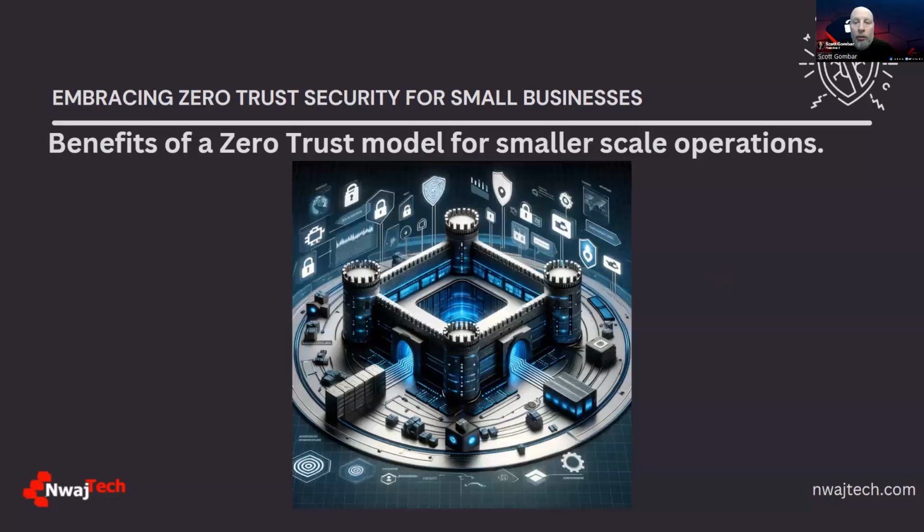Cost-effective security solution. Zero trust does not cost a lot to implement. In fact, we have managed to keep our prices around average for a managed service provider when we include zero trust.